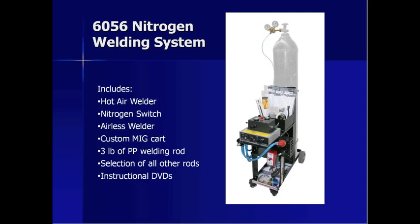It has a power strip toolbox on the top. It's got plenty of welding rod. You get 3 pounds of polypropylene rod and a selection of all our other welding rods. It does come with an instructional DVD, actually two of them, and it's completely assembled and plumbed. All the shop has to do is open the box, drop their nitrogen bottle in, and hook it up, and they're ready to go. So it's really kind of a plug-and-play sort of thing.